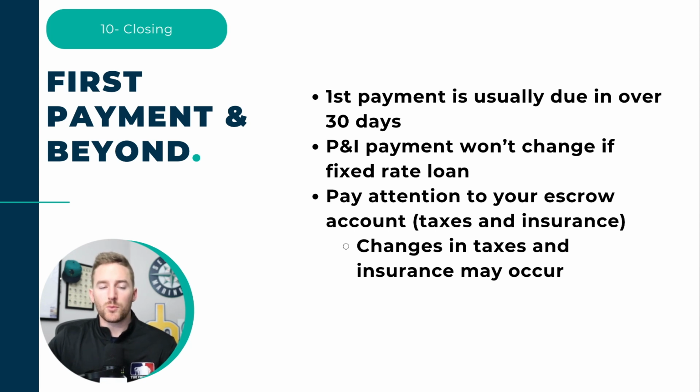You'll want to clarify this with your mortgage loan originator, as there are certain factors that can change this. It's worth noting that your principal and interest payment will not change for the life of the loan if it is a fixed rate loan. However, you will want to pay attention to your escrow account, so your taxes and insurance, as it is very common for changes in taxes and insurance to occur. The hope is that your property value will continue to go up over time, and in turn, you'll have more property taxes that will be due on the property. And your homeowner's insurance might also fluctuate on a yearly basis, so make sure to look out for your taxes and insurance and if there are any changes.